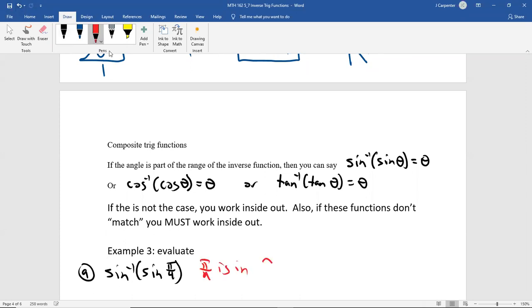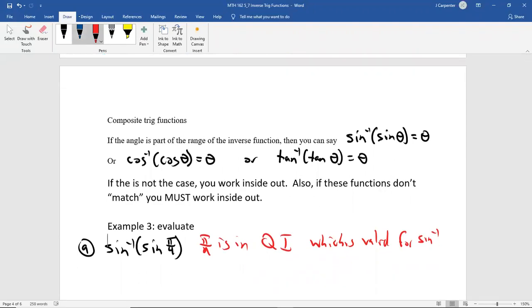is in which quadrant? Quadrant 1, which is valid for inverse sine. Inverse sine is valid in quadrants 1 and 4. So this is fine. So we can just take that quick little cheat and say the answer is equal to the argument of pi over 4. Easy peasy.